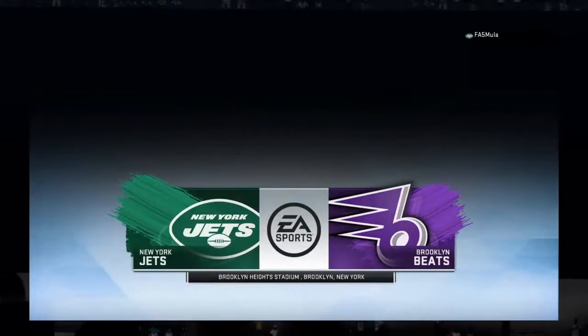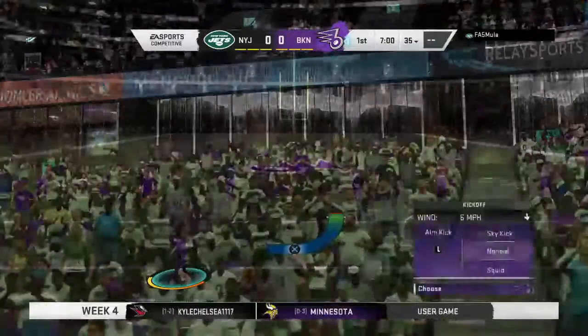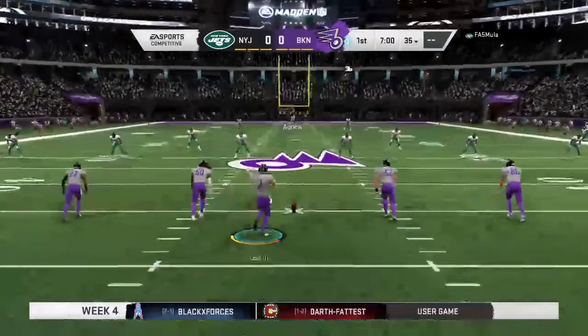All right, thanks, Coach. EA Sports coverage of the National Football League is on the air. Nothing like the fanfare of introductions to an NFL game, and that was in evidence a moment ago. Fireworks, pyrotechnics, you name it. This crowd is ready as their guys get set to match up between the New York Jets and the Brooklyn Beats.